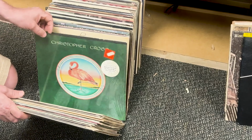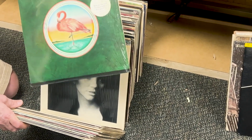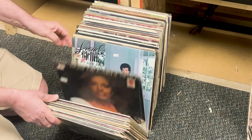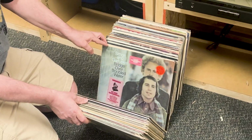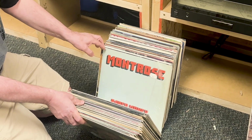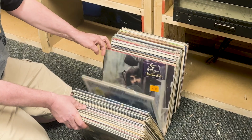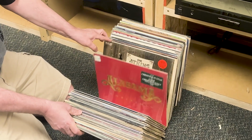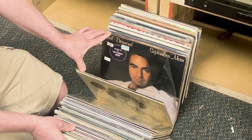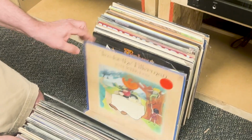Rumors. Dude, those are 2 little pop audiophile jewels right there. Christopher Cross, hype. The credits on that are crazy. Linda Ronstadt, Carly Simon, Emmylou, more Simon and Garfunkel, Paul Simon. Lots of Waylon Jennings. Wow. He liked the Montrose, Linda Ronstadt, Buddy Holly. I mean, it's rare to see this many records with the hype stickers and still in the shrink.